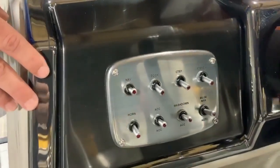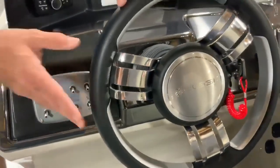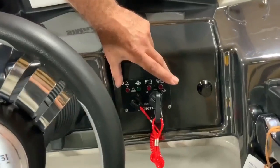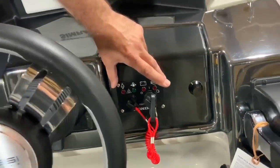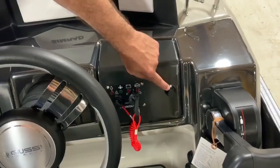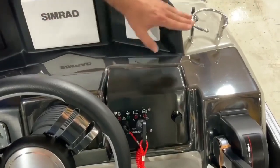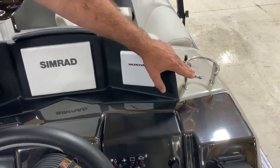Not to mention, on your steering wheel here, you have a Gussi Italian steering wheel, and it does come standard with a cover. SeaStar hydraulic steering. Every brand of motor we use is OEM specific on the key switch panels or their equipment. So in this case, you have a Honda key switch panel. You have an RGB knob for your speaker lighting. It goes red, green, red, purple, blue, yellow, and so forth. You have a stainless steel drink cup holder here standard.